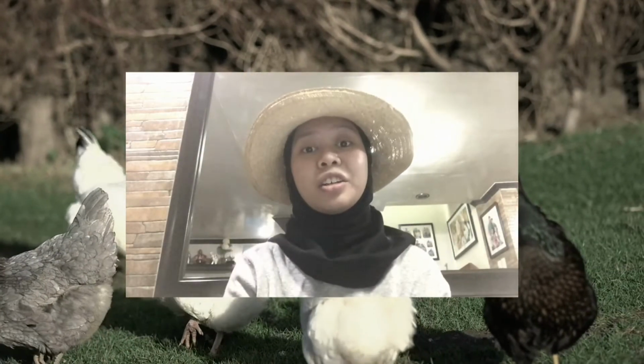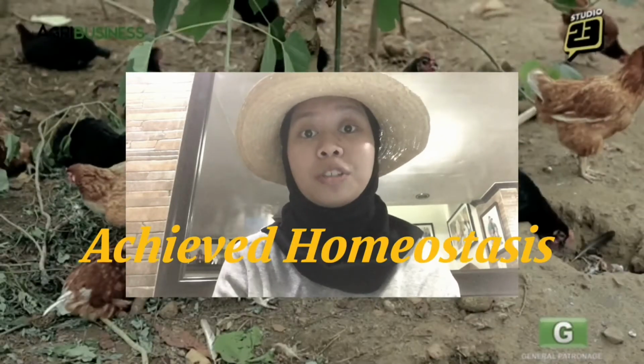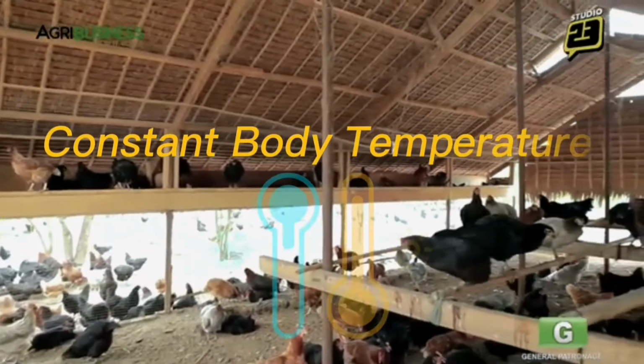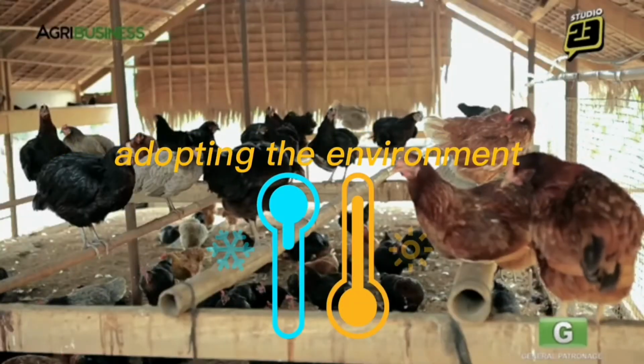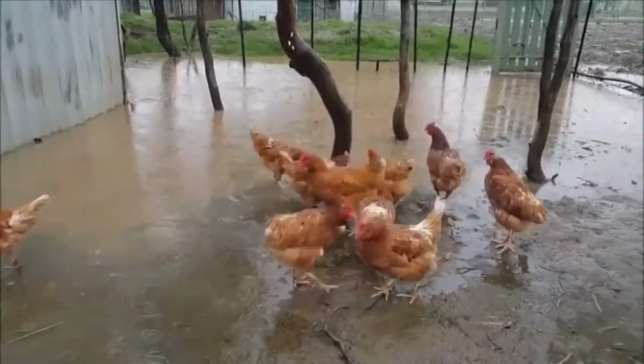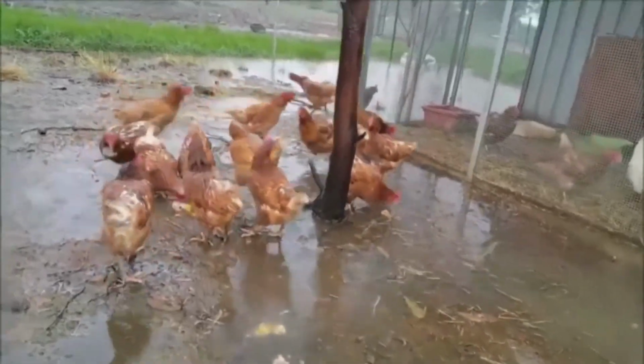Chickens are homeothermic. This is another attribute in chickens by which homeostasis is achieved, where they maintain a relatively constant body temperature, adapting to their surrounding environment with the help of their skin and feathers. And it can even protect them from the rain.